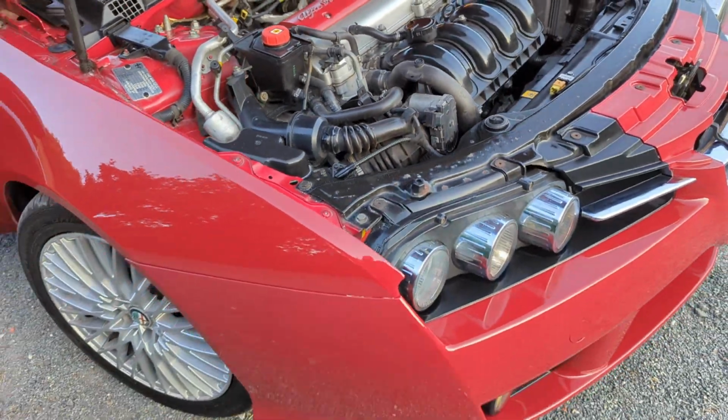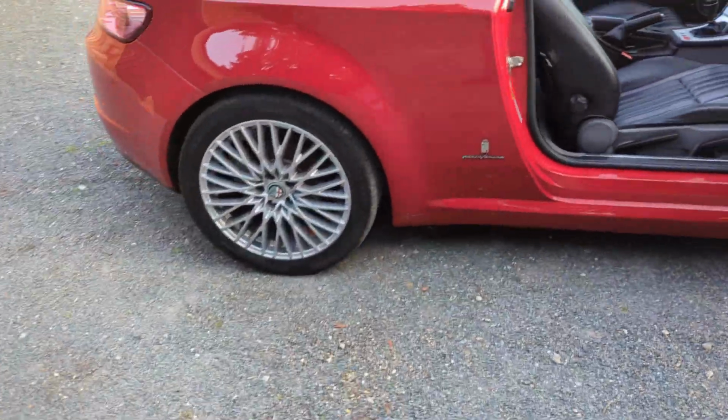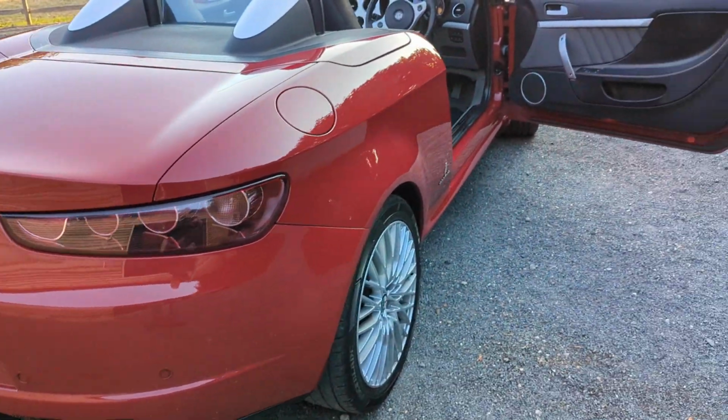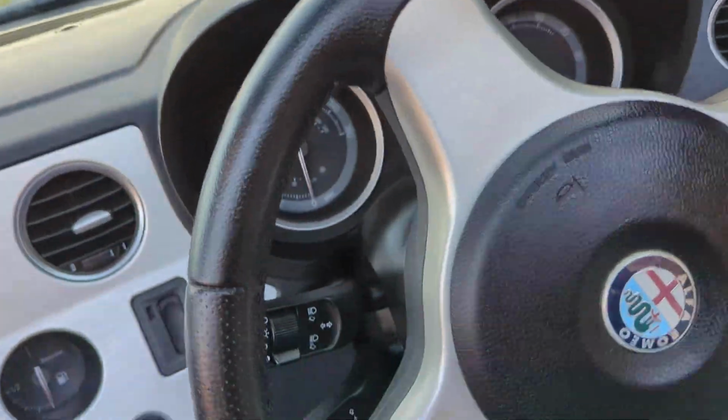It's hard to imagine the age of the car now, but this is a 2007 car. So what are we talking? We're talking 17 years old. It's mental, absolutely gets me. Right, so in we come.